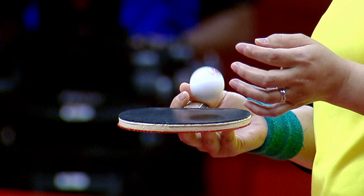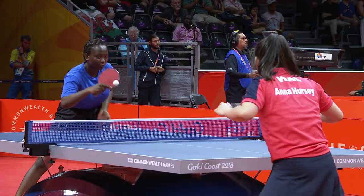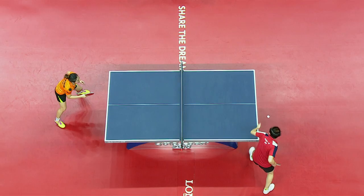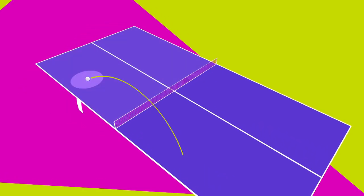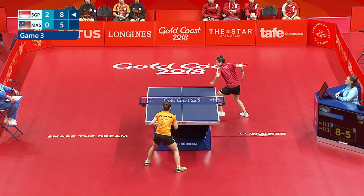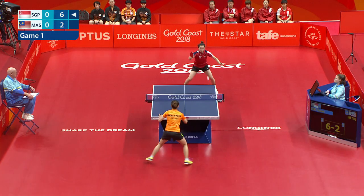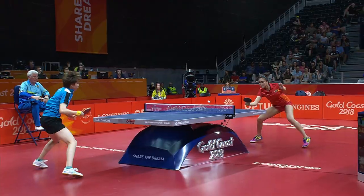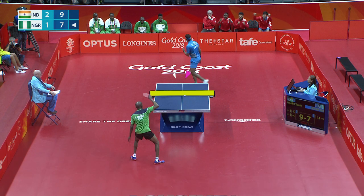The basics. The aim of the game is to hit the ball over the net into your opponent's half in such a way that they fail to return it. Play begins with a serve which must bounce first on the server's side of the net, clear the net, and then bounce on the opponent's side. If the serve clips the net but lands in, it's given as a let, and the point is replayed. A player scores a point when their opponent misses the table, allows the ball to bounce twice, or sends it into the net.